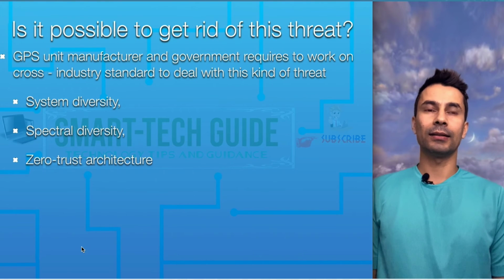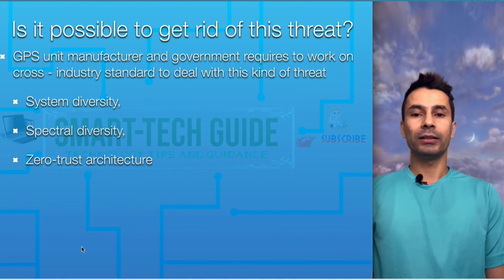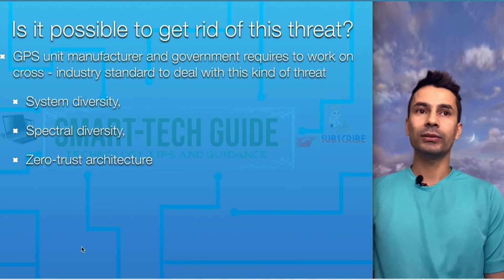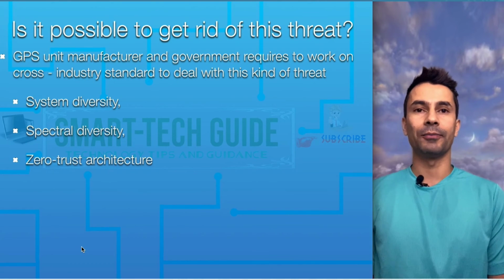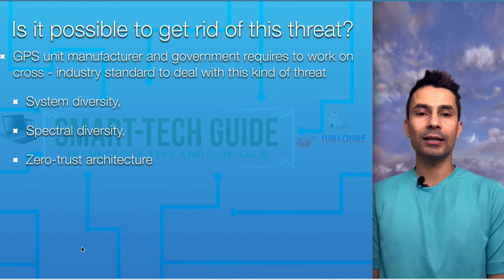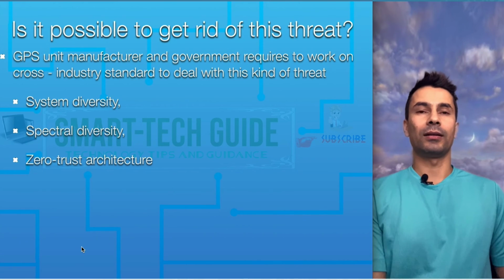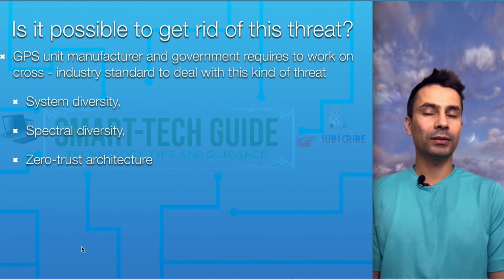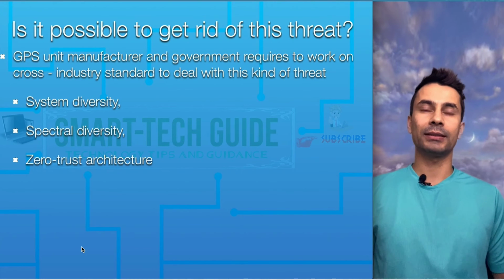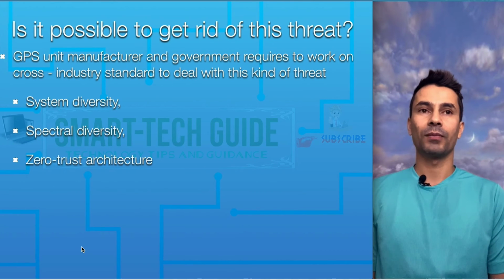A couple of things that can be done to minimize the threat. One is system diversity. For example, instead of just using one system like GPS, it can use multiple systems like GLONASS, the Russian navigational satellite system, and QZSS, the Japanese navigational satellites, and there are many more from China and some other countries. If any user segment transponder uses multiple systems and calculates the GPS signals and position, navigation and timing data, then it's safer than using a single system.